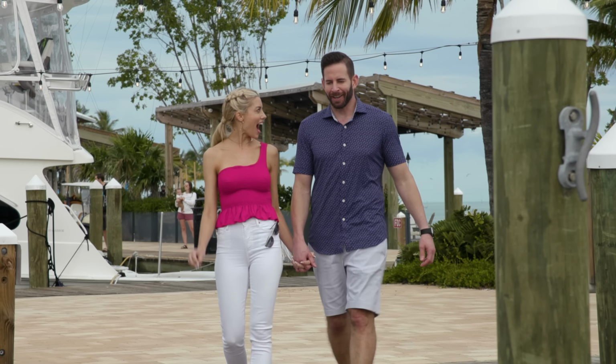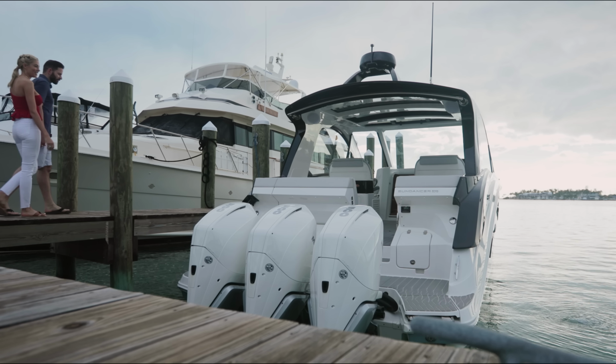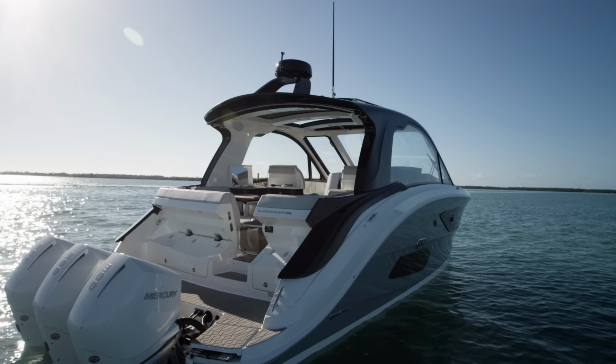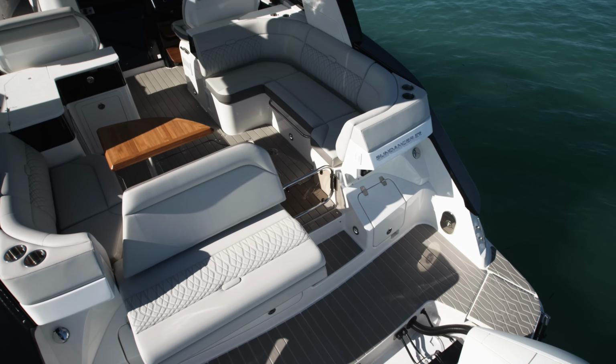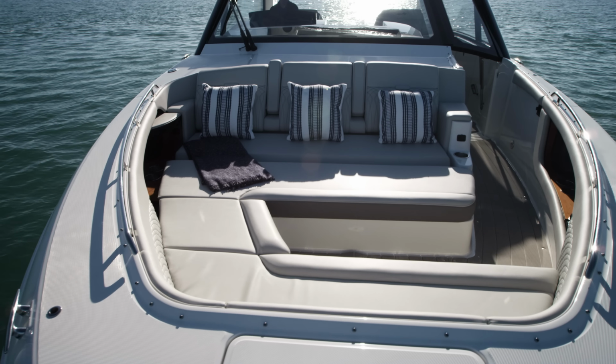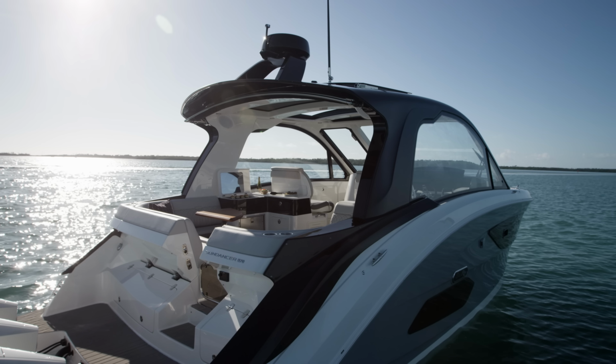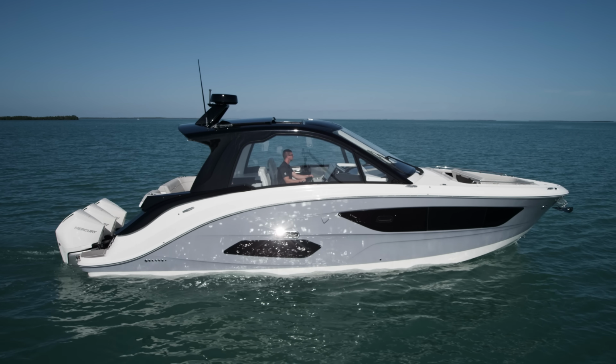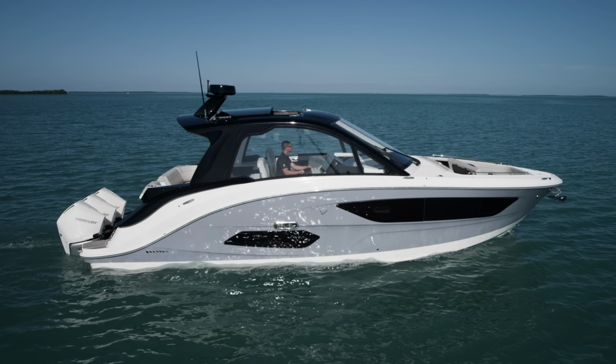Oh, look at this thing. I love this. It's 3 engines. Wow, look at this seat. This is amazing. It's 37 foot, right? Yeah, but it's completely open in the back. You have a huge front. I love this. Look at the actual architecture of the boat. You see the smooth lines? It looks really sleek and really sexy, right? It is. It's gorgeous. Oh, it looks fun.